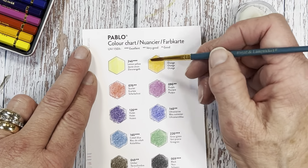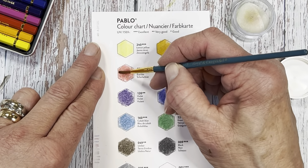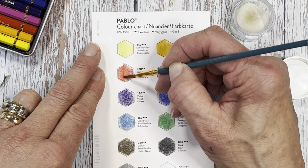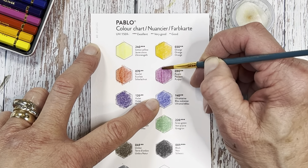So now I'm going in with some mineral spirits. This is Utrecht No-Od, or "Nude," I think is what they say. Odorless mineral spirits. The N-O-O-D comes from no odor. And I'm blending with mineral spirits.